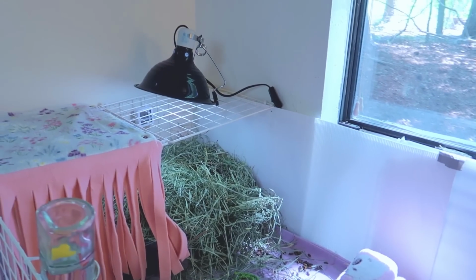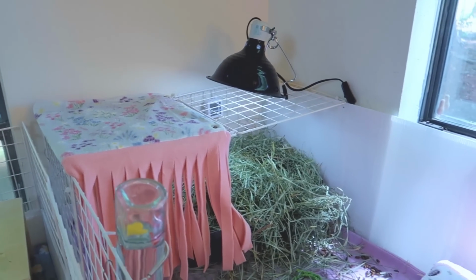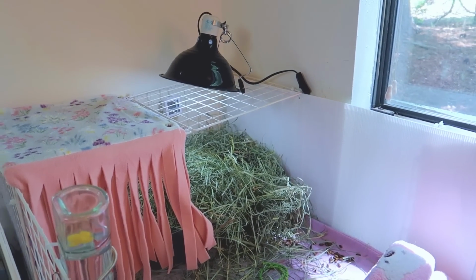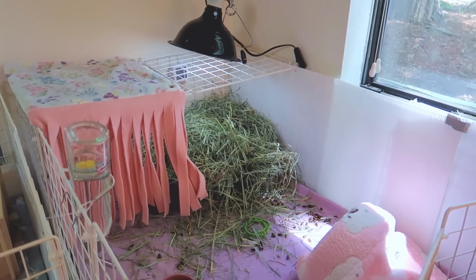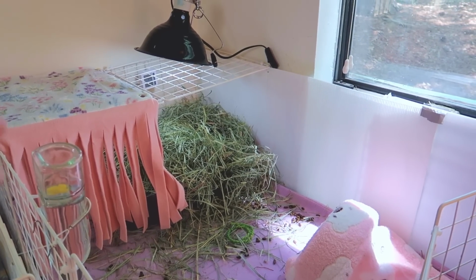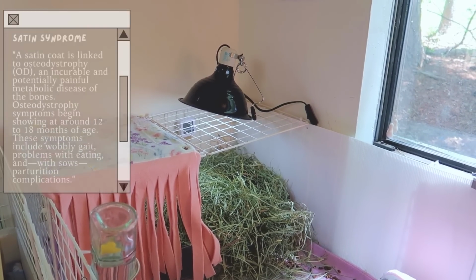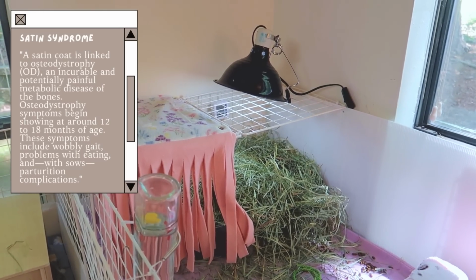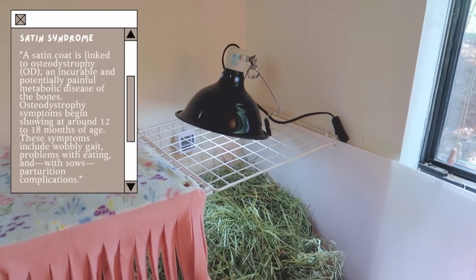So I briefly set this up today. I've been meaning to set it up for a while, but this is actually a reptile lamp made for reptiles, but I'm going to be using it in Stardust's cage to help her absorb more vitamin D. So she's going to be able to get vitamin D from this lamp, and that vitamin D will help her process and absorb more calcium, which will benefit her statin syndrome. So I'm super excited to have set up this lamp. It was my vet's recommendation to get one, and so I've finally done it.